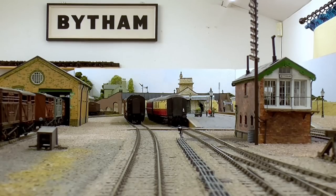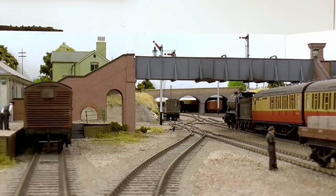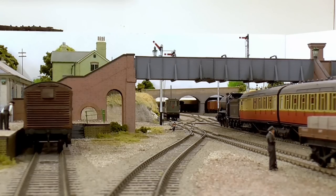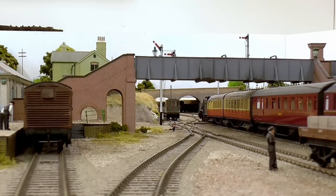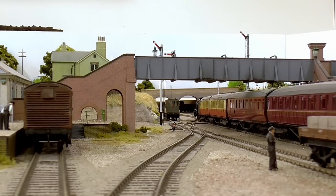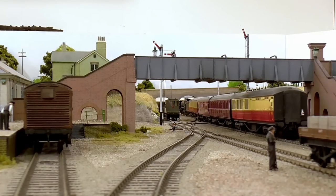A typical working. Note please as well that all the signals work. Next stop Essendine for this, then Tallington, and then Peterborough.